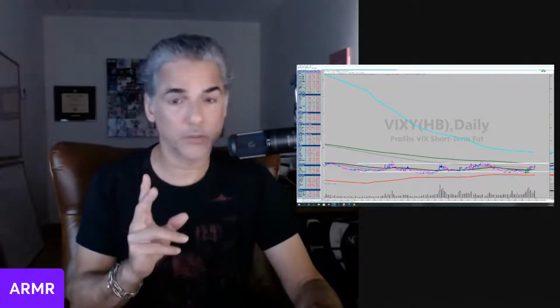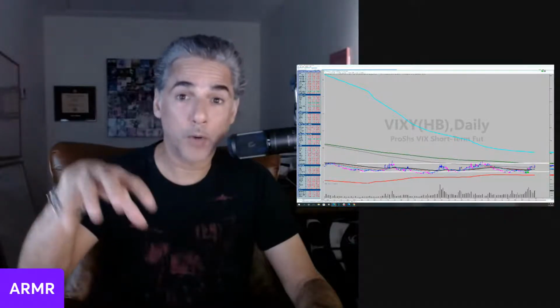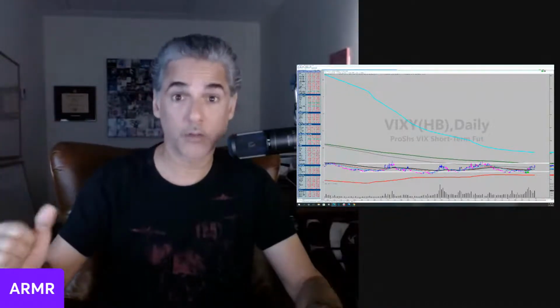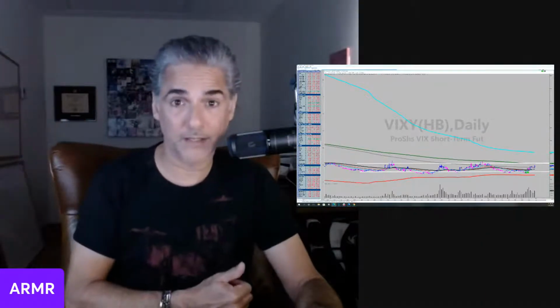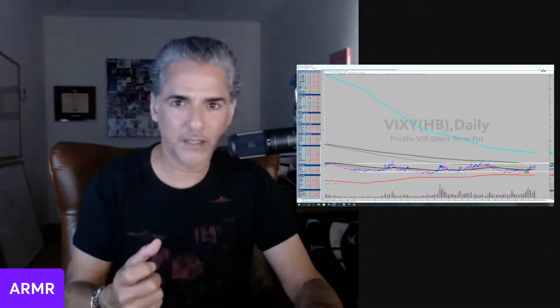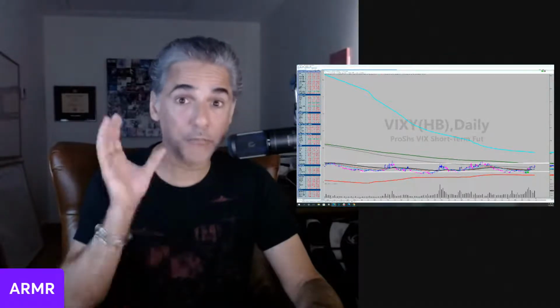Now, what does that tell you? Well, what it tells me is that is a paw print of the bear. And Goliath is sitting on top of that bear, riding it, okay? The institutions were dumping stocks on Friday. They were dumping stocks all week. It was not options-related panic. That's what that tells you. That's a real bear market.